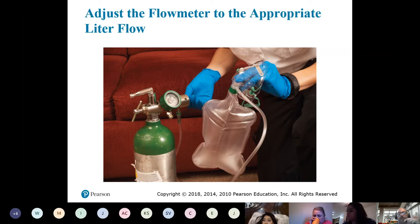Now, how about for a non-rebreather? 6 and 15, I think. 6 to 15, although the book will tell you like 10 to 15. Some will tell you 8 to 15. Simple mask, 6 to 10. It just depends. But usually, if you're putting on a non-rebreather, you go about 12 to 15. There's been times where I've done 10, but most of the time 12 to 15. Yeah, usually 12 to 15. And I was taught 12 is as good as 15, so sometimes I'll put them at 12.